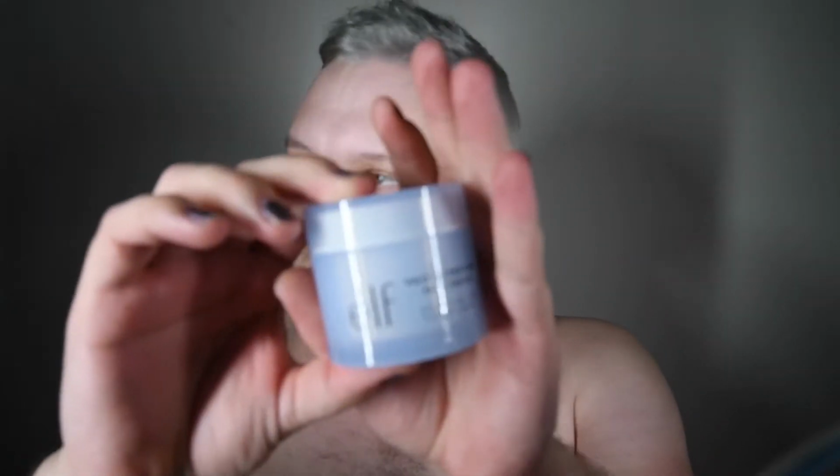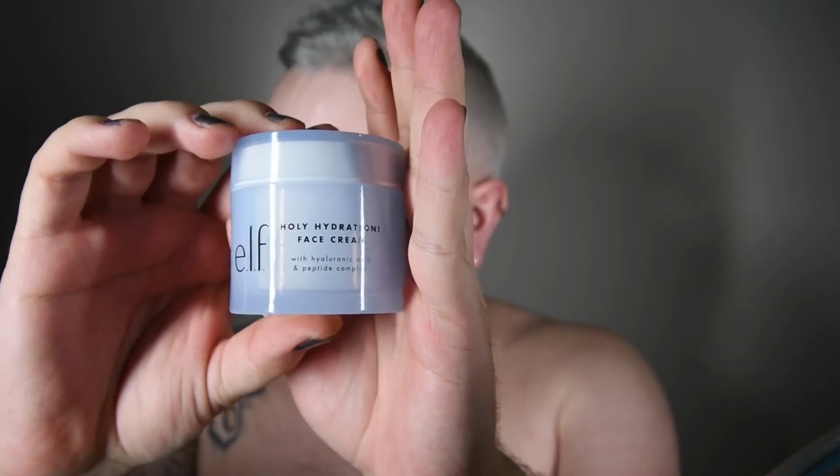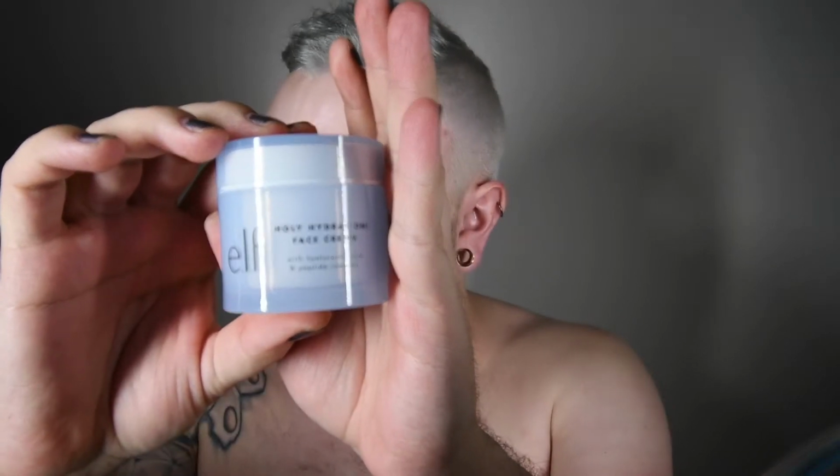Okay, the next thing I'm going to do is use another e.l.f. product. This is their Holy Hydration Face Cream. I think this is my 3rd bottle of this as well. This is actually a brand new bottle. I just scooped the very rest of one of my containers out into a little travel size bottle a couple nights ago, and I had this big bottle ready for me.